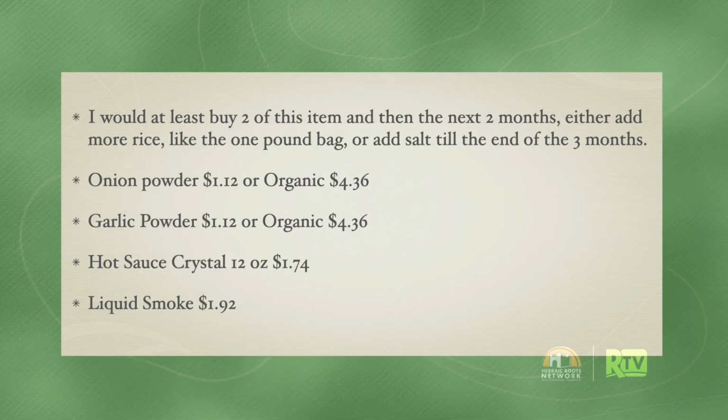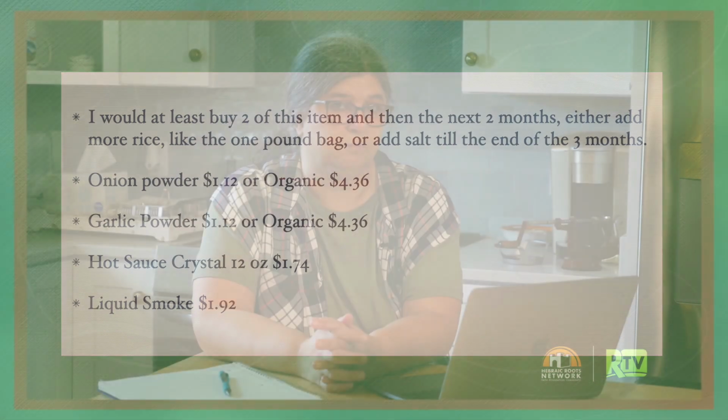You can get their generic onion powder for $1.12, or you can get their organic for $4.36. The garlic powder, same price. You can get a bottle of hot sauce. My family likes Crystal, so that would be for a 12 ounce, $1.74. And liquid smoke, if you want to throw another flavor in there, that's $1.92. So anytime I mention seasonings or stuff, it's just to give you an idea. These are just examples of what you can do, and you just make it work for you.